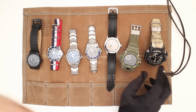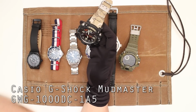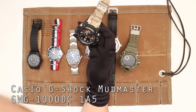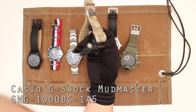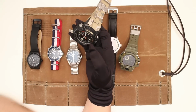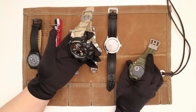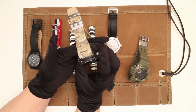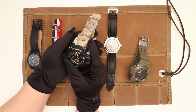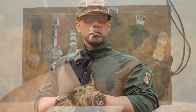But it is now being superseded by this G-Shock Mudmaster GWG1000DC1A5 with the Desert Camo strap. I do love this strap and this watch. It's got all the features of the Rangeman in the Mudmaster, so it is a great active watch, I think, and it's going to be my new active watch for the next few years until Casio comes out with something that might attract me even more.